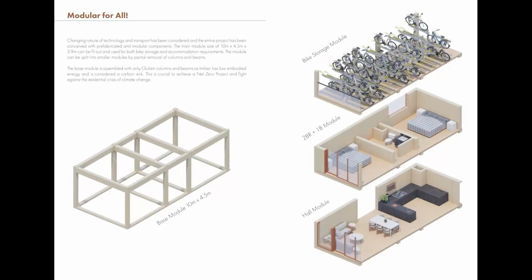The entire project has been conceived with prefabricated and modular components. The main module size of 10 meters by 4.5 meters by 3.9 meters can be fit out and be used for both bike storage and accommodation requirements. The base module can be split into smaller modules by partial removal of columns and beams.